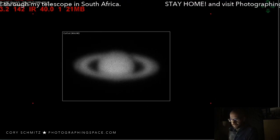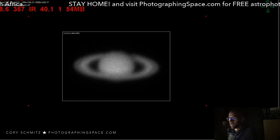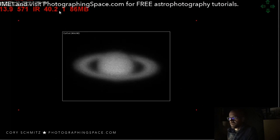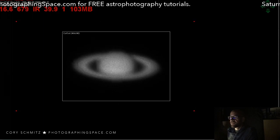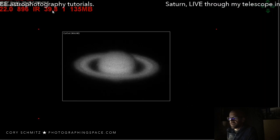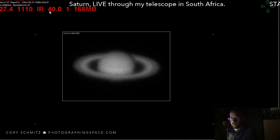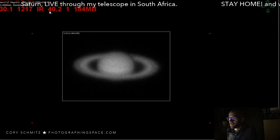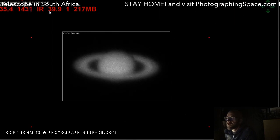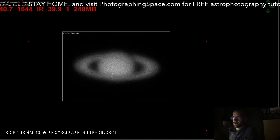Now the scope responds pretty quick. So you can see it's capturing up in the corner here. It'll tell you how big the file is, and the frames per second. I'm currently at 40 frames per second for infrared, because the exposure time has to be quite a bit longer. It's just so dim in infrared. And then this is how many frames I've captured so far. So I'm going to do 2 minutes of this, just because infrared is so dim.